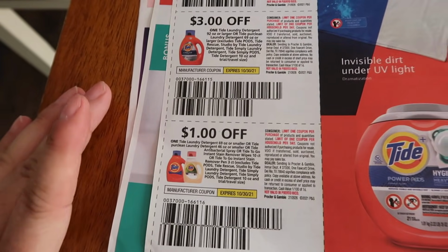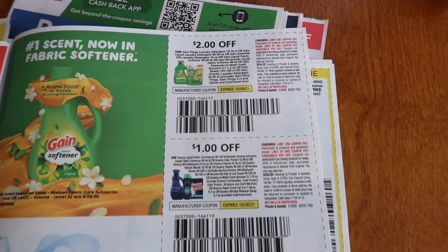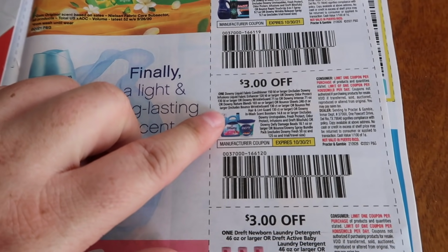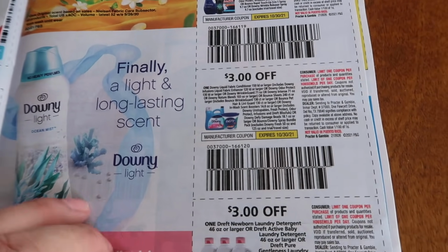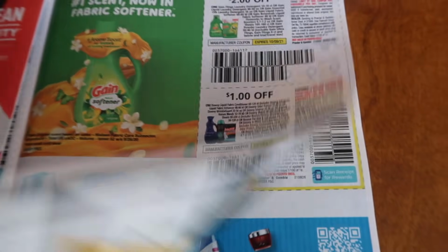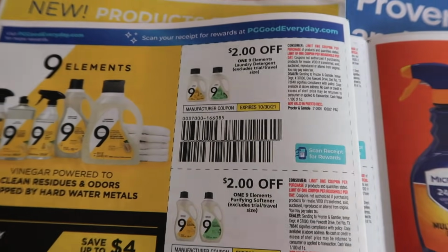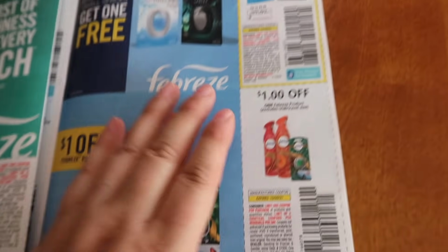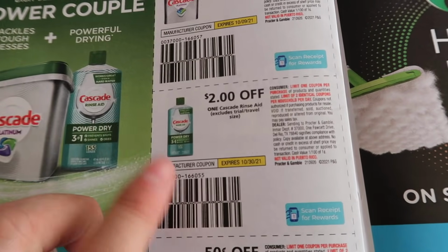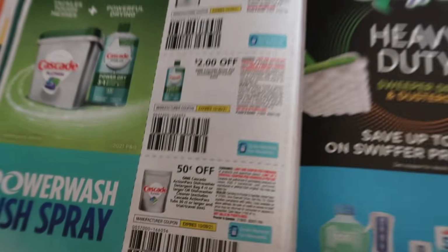And look at these detergent ones. We have a clearance event at the Dollar General, so these will definitely be put into play. I know this one, there is a product that's like $4.74, so with this it'll be $1.74. And then this for the fabric softeners and stuff, it's gonna make it like 77 cents. And then all of these Nine Elements, if you like that stuff. Just trying to show you the stuff that's valid till the end of the month if you're interested.